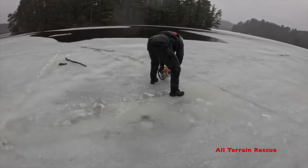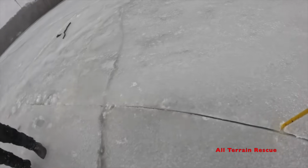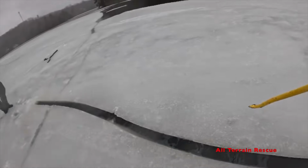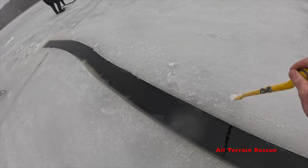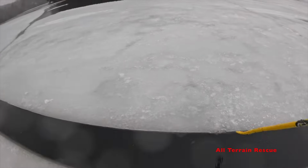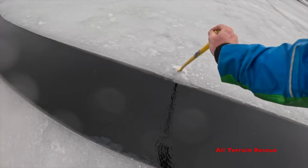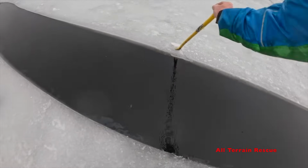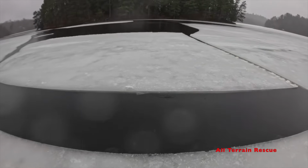Move that crowbar out of Billy's way there. That piece should be free now. Yeah, there she goes. All right, nice.